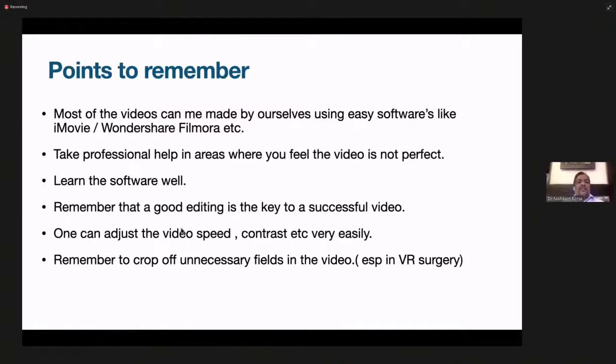The last thing to remember is you can easily make your own videos on software like iMovie, Wondershare, Filmora, etc. But don't be afraid to take professional help where you want to highlight your concept and your video is not going well. Learn the software well before you start editing. Good editing is the key for a successful video.